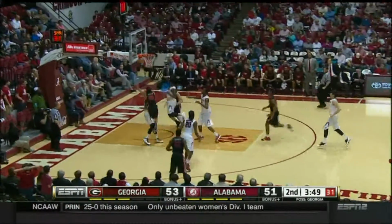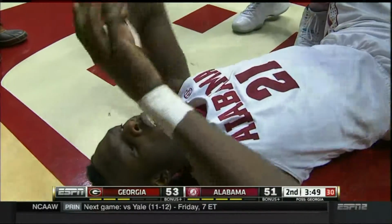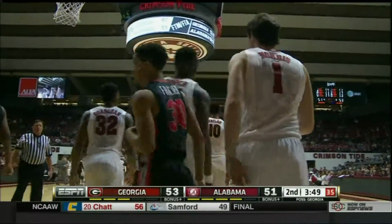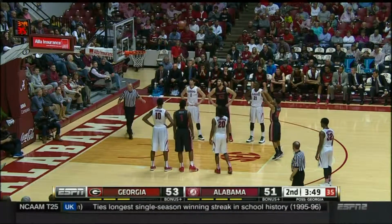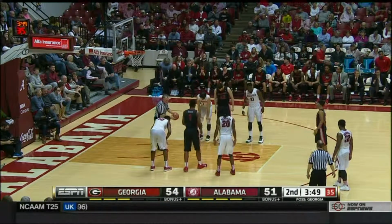J.J. Frazier inside the paint. Goes up for the bucket. And we're going to have a foul going against Obasahan. We'll check that, Rodney Cooper. But J.J. Frazier will get 2 free throws when we return from the final media timeout of the game. Frazier at the line for Georgia. Makes his first free throw. Georgia now in front by 3.